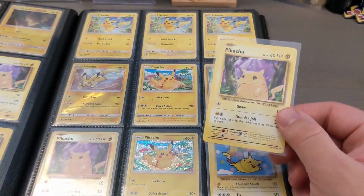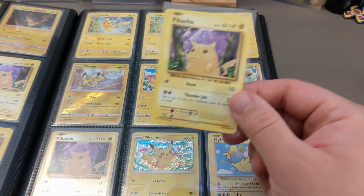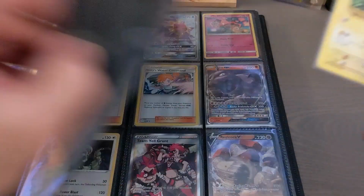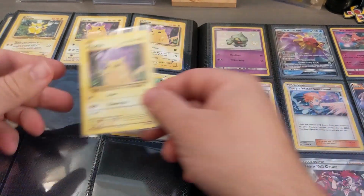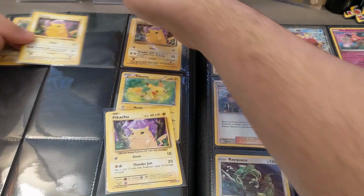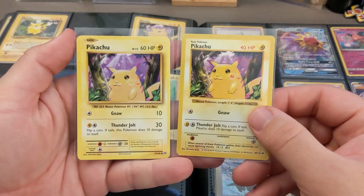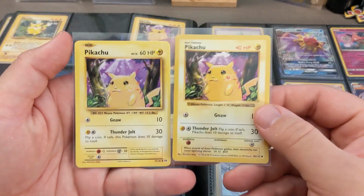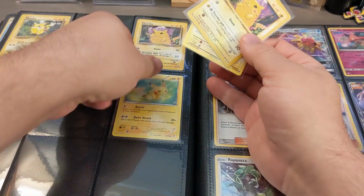So that set, by the way, not to count this one out, has actually skyrocketed in recent days. Just FYI, the booster boxes for that have gone up insanely. So you might want to hold on to those, but currently they're not as valuable as, say, this Red Cheeks Pikachu that I have that is the shadowless version.